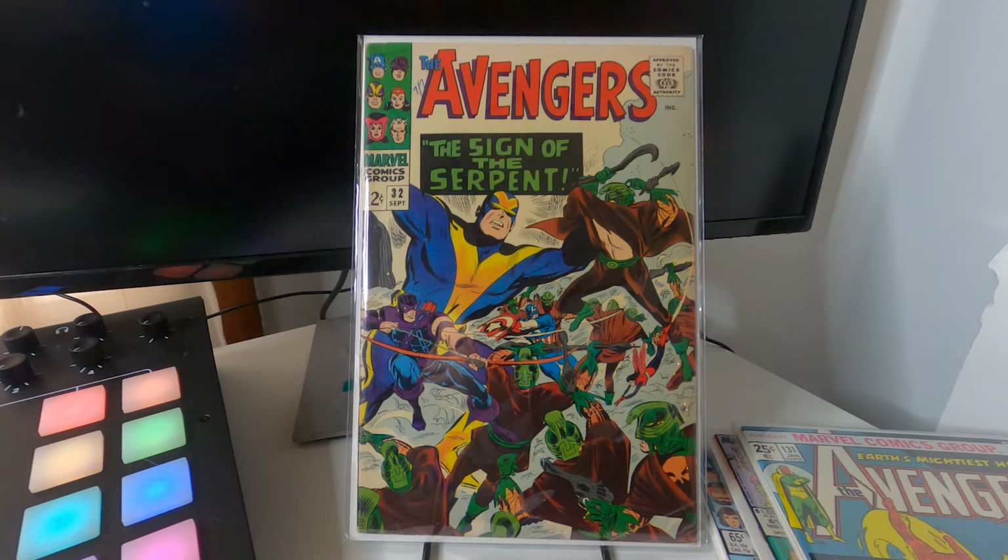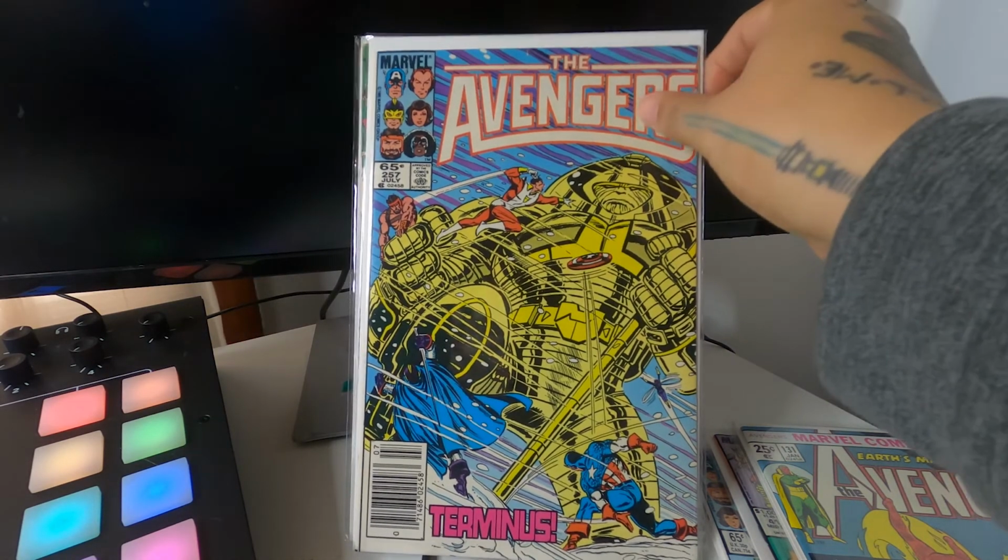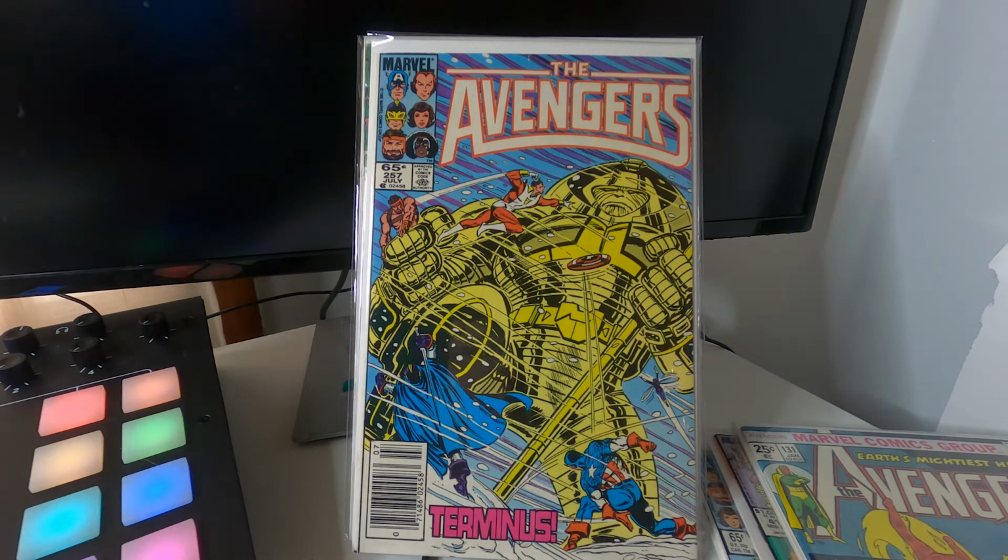This was another book I found. This was at the Zap annual sale as well. Avengers 257. It's the first appearance of Nebula. Again, found it 50% off. Definitely a must buy.